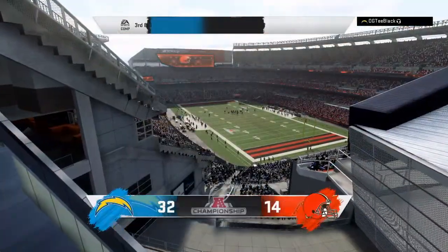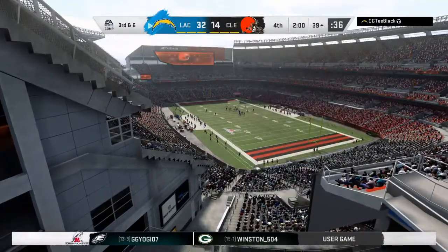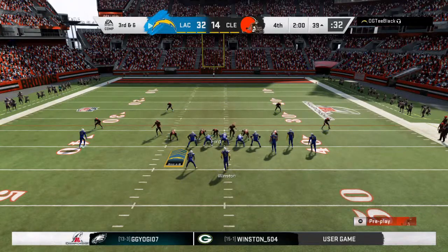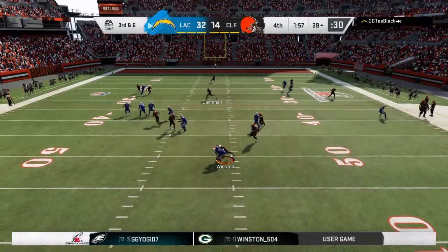The Chargers on 3rd down. They've been near perfect, 4 for 5 to this point. This will be 3rd and 6. So it's Charger football as we welcome you back from the 2-minute warning. And let's see what they've come up with offensively after having time to talk it over.